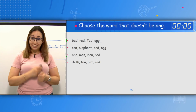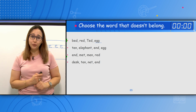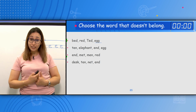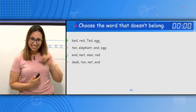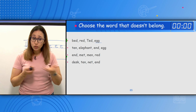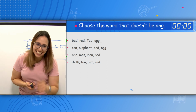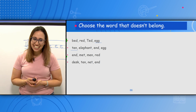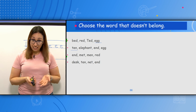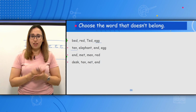Okay, how was it? Was it easy? I'm sure it was, because I really believe in you and I really know that you are very smart. So let's go to the next line. Who would like to read it? Yes, 10, elephant, and egg. Which word doesn't belong? Yes, very good. 10 is different. So we can see that in 10, the e is in the middle, but elephant and egg are in the beginning.